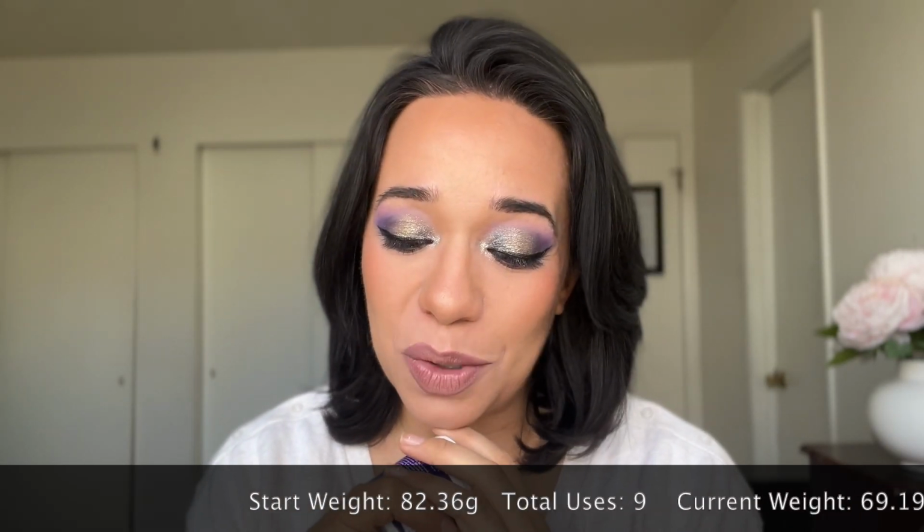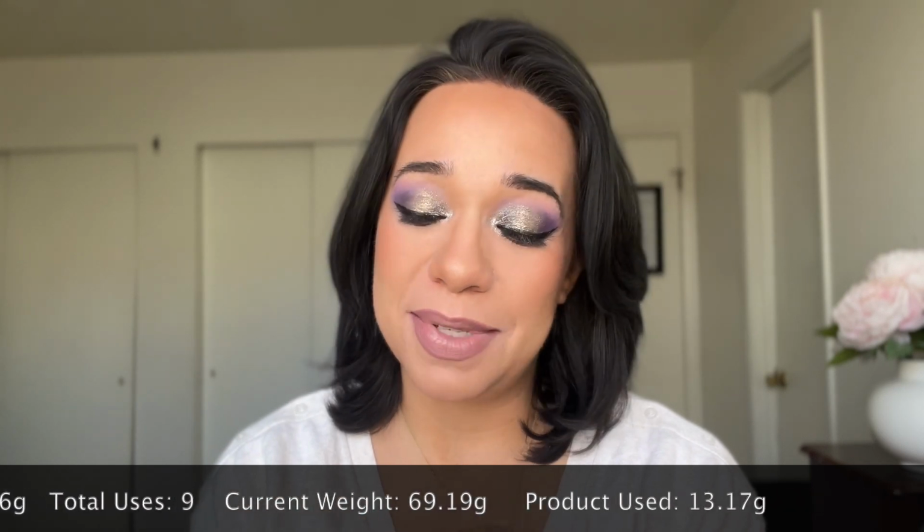It came into the project at 82.36 grams and is currently sitting at 69.19 grams. This is another one I'm pretty sure I should be able to get done by the end of the project.